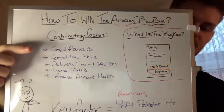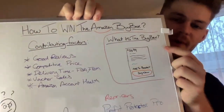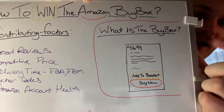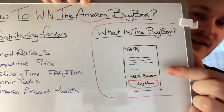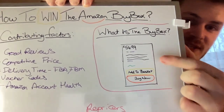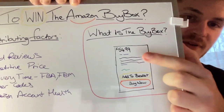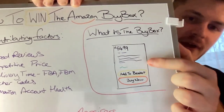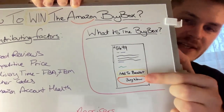So what is the buy box? Sorry, I'm pointing out the wrong part. What is the buy box? It's basically the place on Amazon, and you'll see something like this on every listing. Whether you're looking on the Amazon app or on the website, you will see a box next to the item. It will tell you the price, a couple of details about it, like when it's going to be delivered and so forth. And then you've got two buttons, add to basket or buy now.